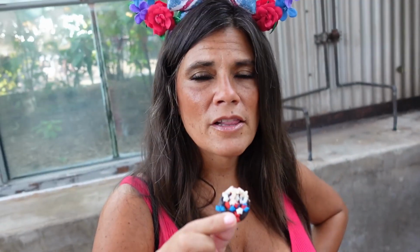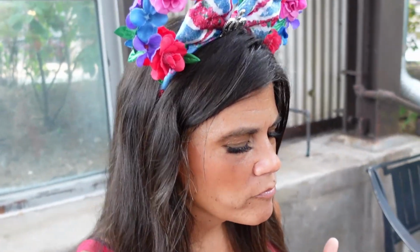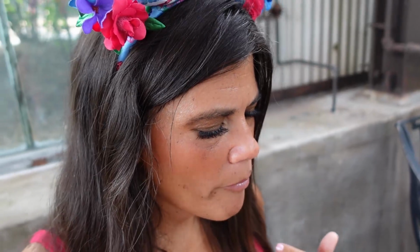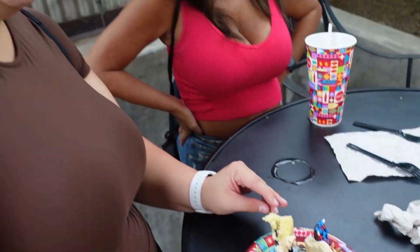It looks like dark chocolate today. I like when these are white chocolate. I don't really like the taste of the chocolate. It's like semi-sweet. I also love apple, like dumplings or whatever, so.